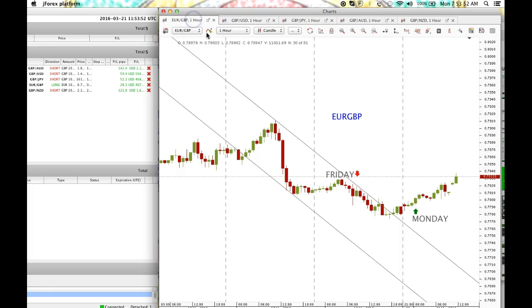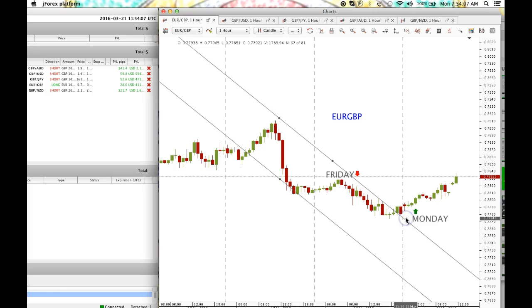And the last one is Euro Pound. Simply, when I added this trend line, it was broken before the Asian session even opened, so this was an easier trade to take. We're still in this trade.